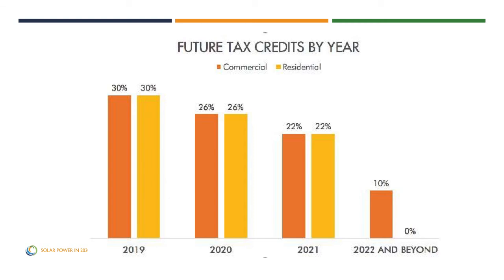The other big incentive that we look at is tax credits. So right now, there's a federal investment tax credit that is good for 26% of the cost of a solar array. Up until this point, the last few years, it had been at 30%, so that tax credit has been reduced, and it will continue to ramp down over the next 2 to 3 years.